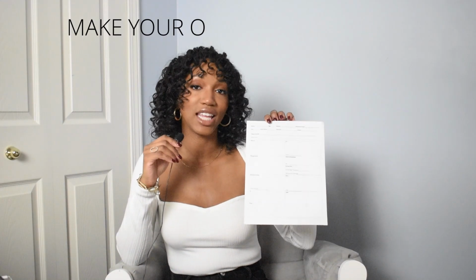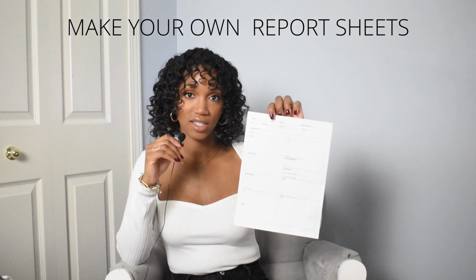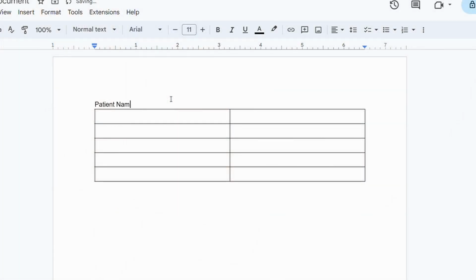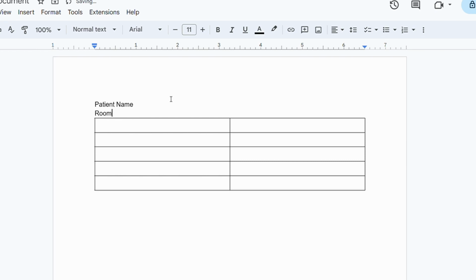First things first, you need to make your own report sheets. Report sheets are not one size fits all, and the one issue that might be holding you back is that you're using that terrible report sheet that's supplied to you on the unit. It didn't take me any more than 15 minutes to create my own report sheet. Create a report sheet that's tailored to you.